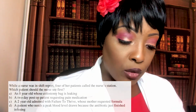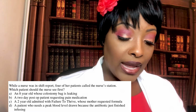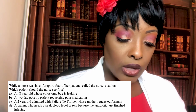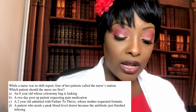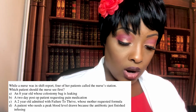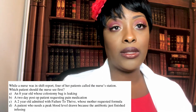Next question. While a nurse was in shift report, 4 of her patients called the nurse's station. Which patient should the nurse see first? A, an 8-year-old whose colostomy bag is leaking. B, a 2-day post-op patient requesting pain medication. C, a 2-year-old admitted with failure to thrive whose mother requested formula. Or D, a patient who needs a peak blood level drawn because the antibiotic just finished infusing. And I'll give you a moment to think of your answer.